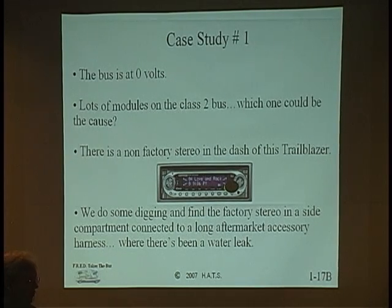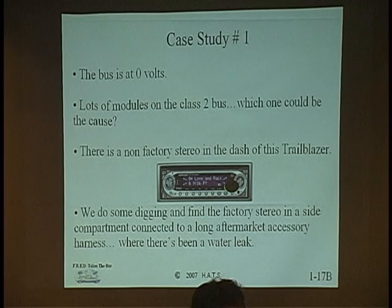Somebody's reverse engineered Class 2 in the aftermarket audio world, and they have figured out a way to emulate what the radio does that the vehicle needs. What does the vehicle need the radio for? Why can't I just use an aftermarket radio on some GM vehicles? Yeah, it is a driver information center of sorts. If it has driver text messaging, that's one reason. But let's just say it was a Trailblazer, which doesn't really do any driver text messaging for me.